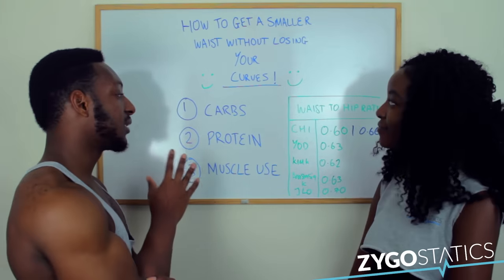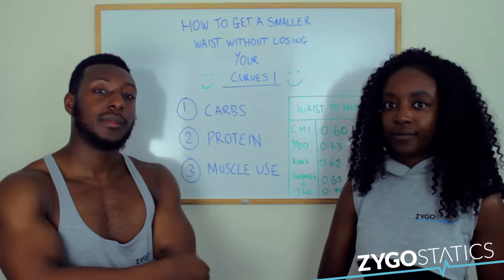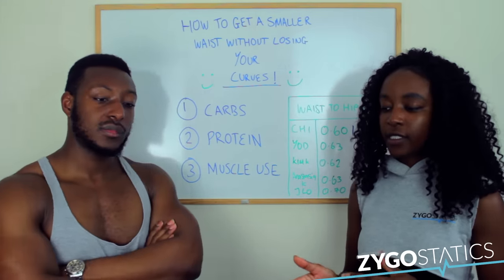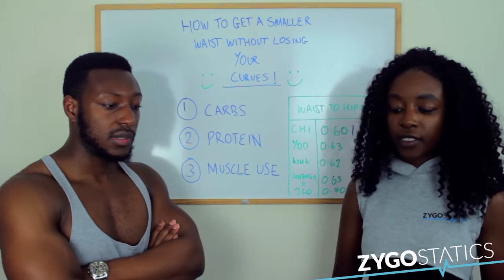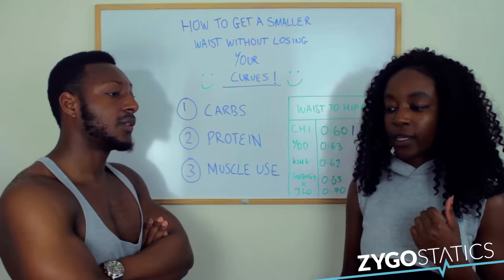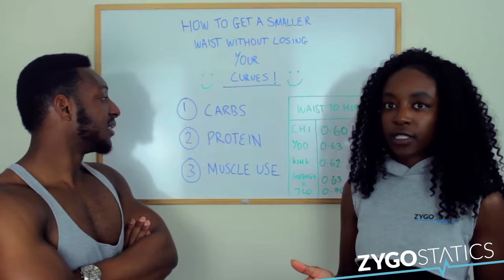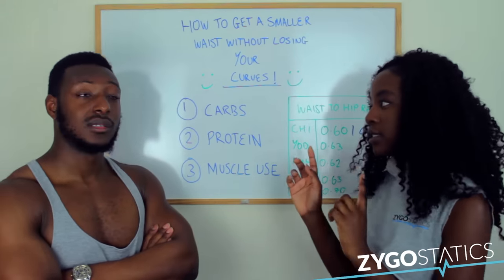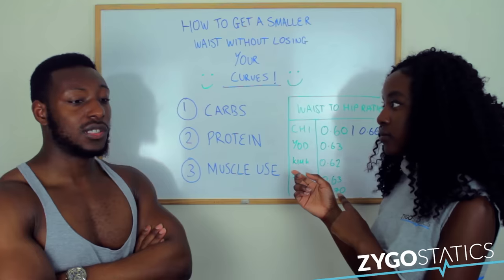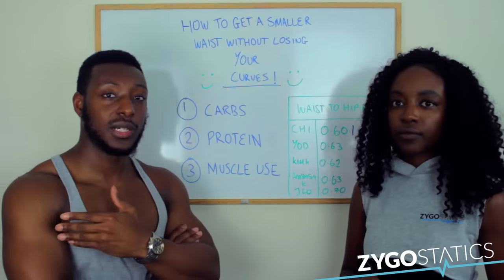Easiest way to do this too is to work out your TDEE. It's basically an online calculator, it's free. You just put in your height, your weight, your occupation. It's going to give you your maintenance calories. Anything under your maintenance calories, you're going to be losing weight, which is good.